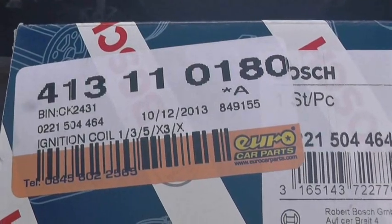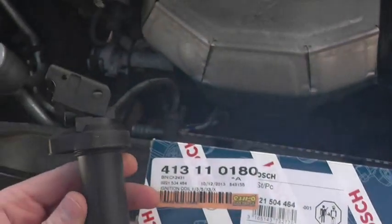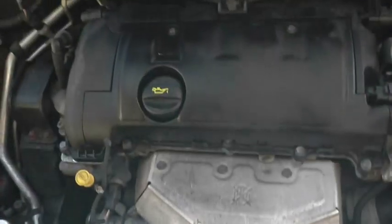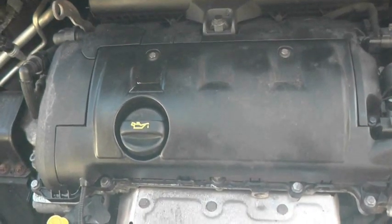Okay, so we've sourced the part. This is the Bosch part number. We'd always advise you to go for the Bosch part number. And this is the coil itself, and we're going to remove the engine cover, which will allow us to remove coil number 1.